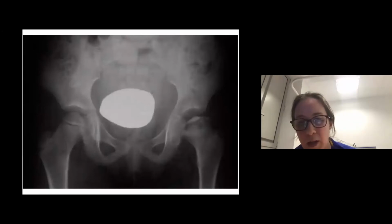So we know that kids, no matter how old they are, if they have only a little bit that has become avascular, they are generally going to do well. But if they have the whole of it that is avascular, they need some help. And you need to get that head in the right place, even if they're really young.